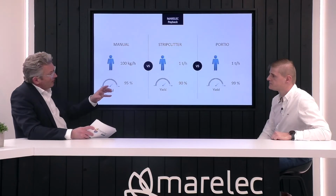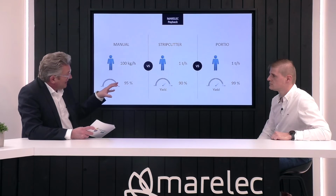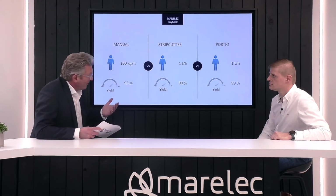So we saw when we were looking at the first application on the fillets, the downsizing fillets, a big saving on labor. This is not the case here, but we are comparing the yield from a strip cutter to a Portio. Do we have some numbers to confirm that statement on payback on yields?